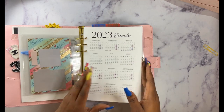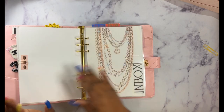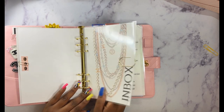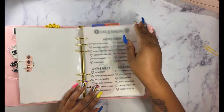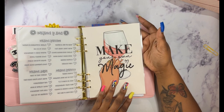This is my year at a glance calendar. My planner routine. This is my inbox. And I didn't put anything in my inbox. I need notes here. I think I had notes here. But we're going to keep it moving. This is my daily routine. And then we have make your own magic.